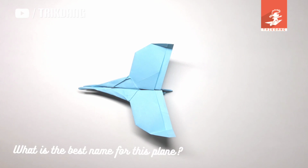Alright, so I shared with you guys the 10 awesome paper airplanes that I created recently. Help me to name them, and when I have the names, I will test all of them. I'll make a test flight for every single plane, and I'll create a tutorial.